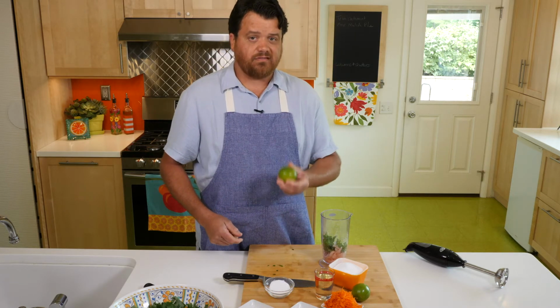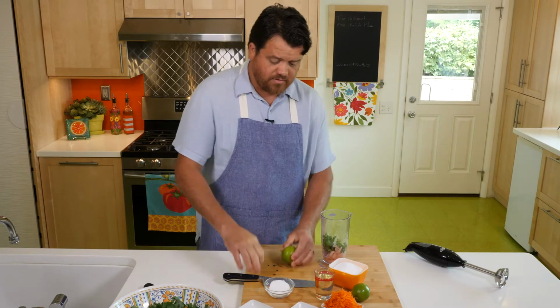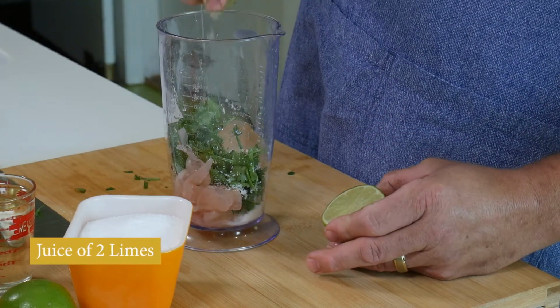And instead of vinegar, we are going to use lime juice. A lot of times, rice vinegars are really high in carbs. Lime juice, on the other hand, is not. So we're simply going to cut them in half, give them a good squeeze.